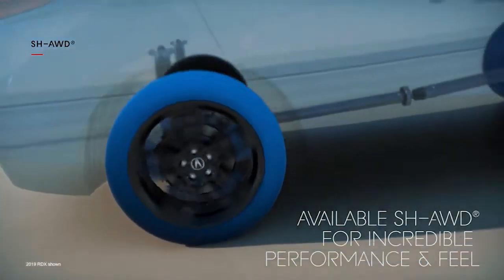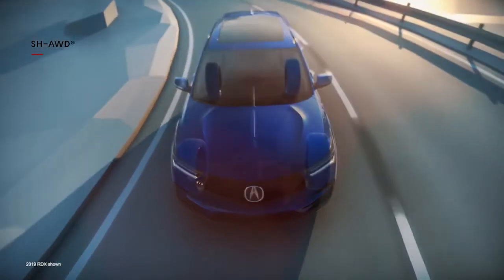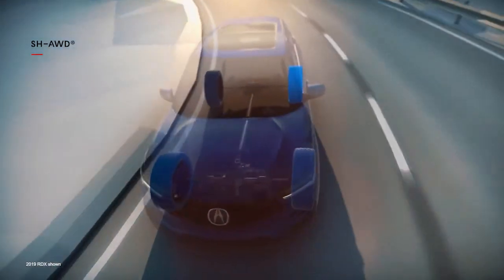Now, another reason for this road-hugging fun is the available super-handling all-wheel drive, which can distribute power evenly to the front or the back, either together or independently. Pretty brilliant. The outcome, fantastic control and handling.